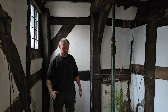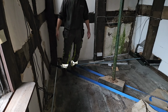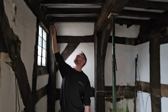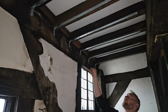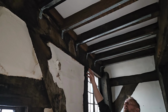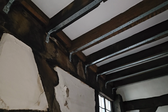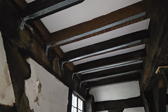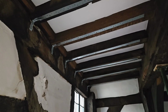And you can tell by the floor, if I put a level on here, I bet it would be 8 inches that's actually gone down here. And if you look up on the ceiling, we've put some strap restraints in, which are basically capturing the joists onto the wall plate there. So we've put them all the way along this at this level. But what we've done is we've put them on the top side, which you'll see when we go into the attic.